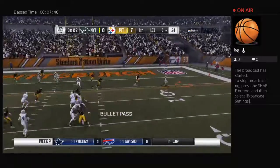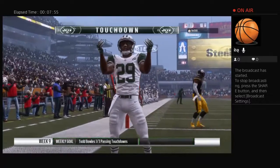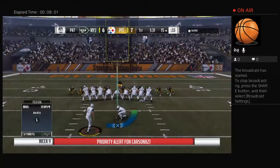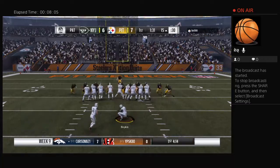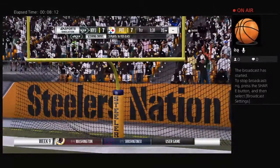3rd and 2, Darnold dumps off to Powell. And he's going to take it in for a Jets touchdown. Bilal Powell, his first touchdown on the year. And the Jets are an extra point away from tying this thing up. The point after through the raindrops, up and good. And we are tied at 7.